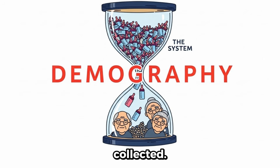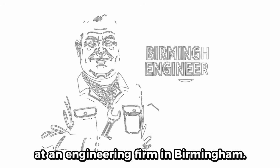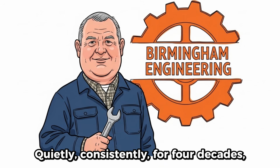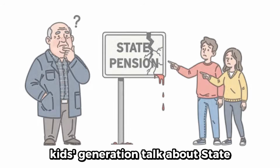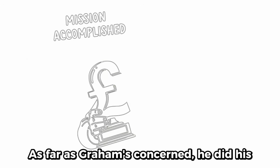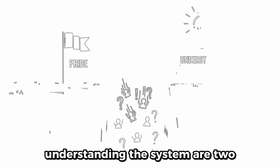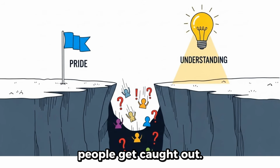Take Graham. He's 62, spent most of his working life at an engineering firm in Birmingham. He's proud of having contributed, quietly, consistently, for 4 decades. He doesn't fully understand why his kids' generation talk about state pension as though it's already in trouble. As far as Graham's concerned, he did his part, and he did. That matters. But pride in the system and understanding the system are 2 different things, and the gap between them is where most people get caught out.